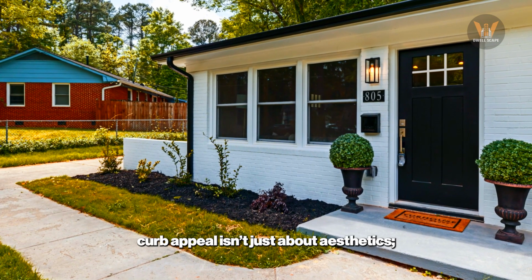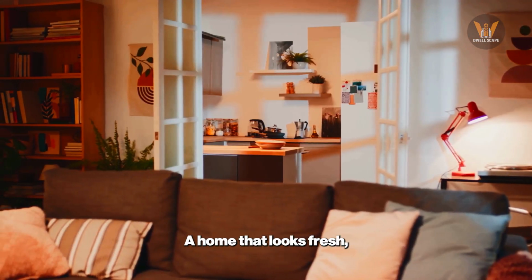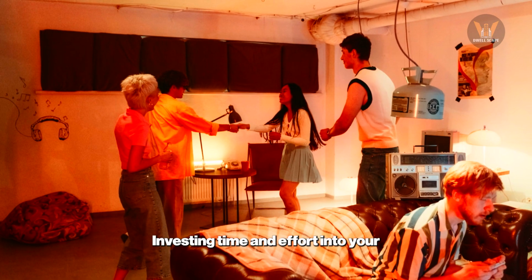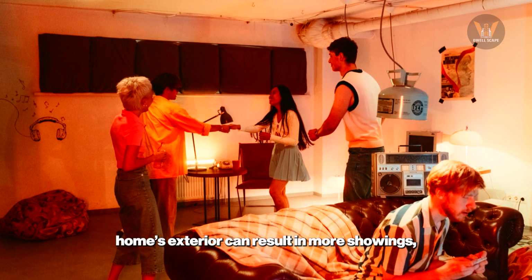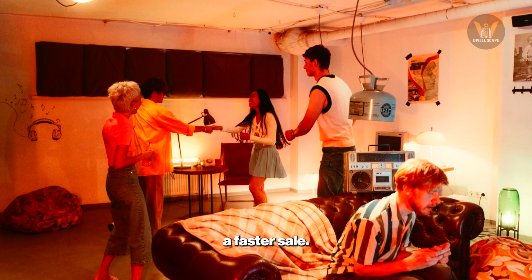Ultimately, curb appeal isn't just about aesthetics, it's about sending a message. A home that looks fresh, tidy, and cared for will entice buyers to explore further. Investing time and effort into your home's exterior can result in more showings, better offers, and most importantly, a faster sale.